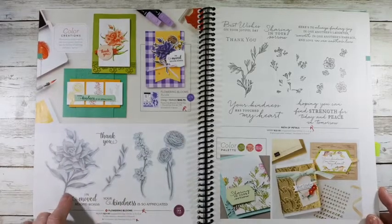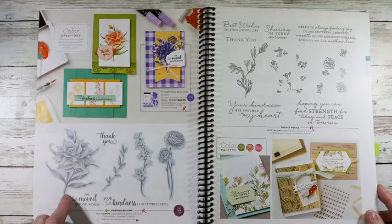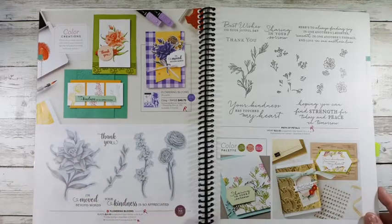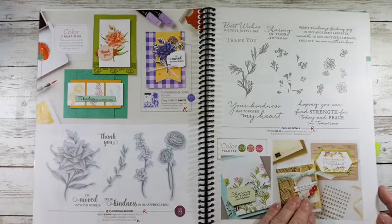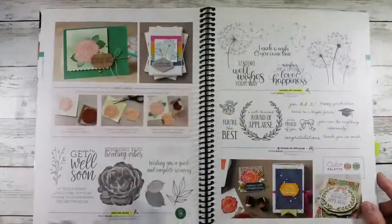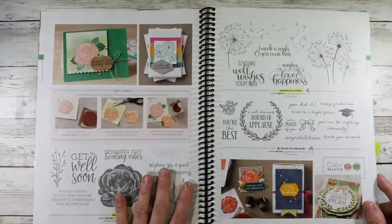This is really pretty if you stamp in like, oh gosh, Sahara Sand, or the Basic Gray. What's the lighter one? Oh, the Smoky Slate. And then use the blends to color these in. Absolutely gorgeous. Okay, Path of Petals, I'm trying to talk fast, is retiring.